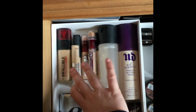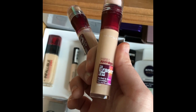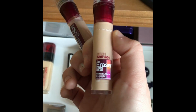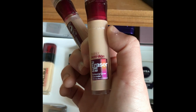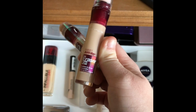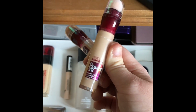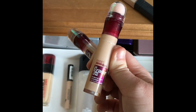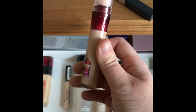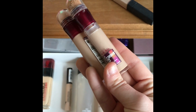I then just have lots of different concealers. So this is what it looks like. It basically is such a good concealer. I saw people rave about it but never actually went out and bought it. And it just erases everything that you need it to. I thought it was going to be quite orangey toned on my skin, but it's really not. It's not as brightening as my other concealers, but it is so good at coverage.